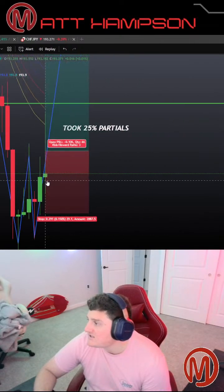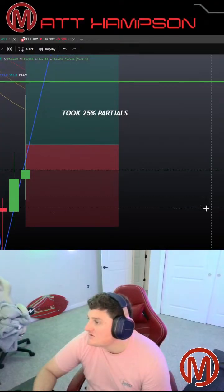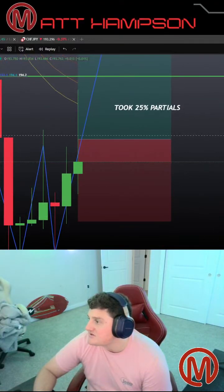Going into the last hour here, we're getting some pushback. But we still have a pretty big wick to fill, which is always good.